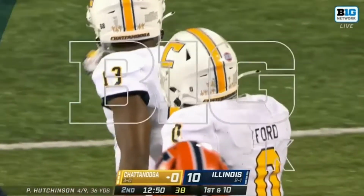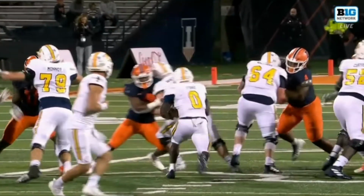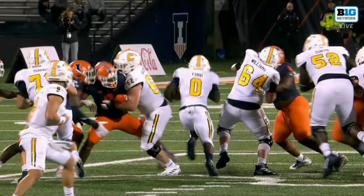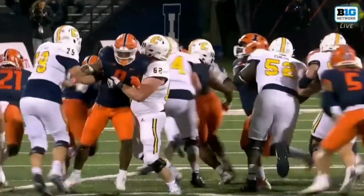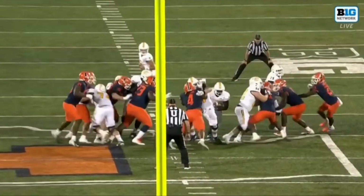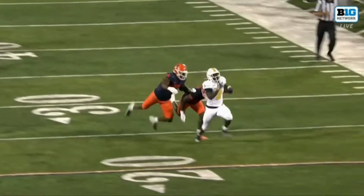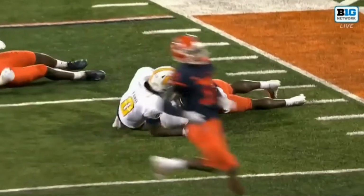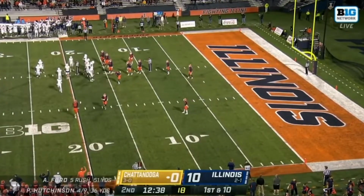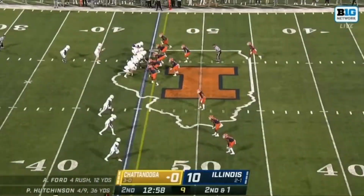So we're starting here with this play where Chattanooga almost breaks one. Again, what's the big stat this year? We haven't given up a touchdown at home. How did we not give up a touchdown here? Quan and Seth Coleman ran this guy down. Mostly Quan. You see here, Quan's the one holding on to the foot. I don't know if Seth would have gotten his foot. Doesn't matter because what I want to watch is Quan.